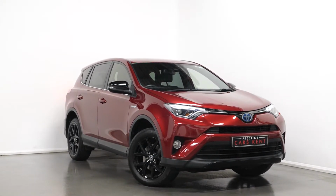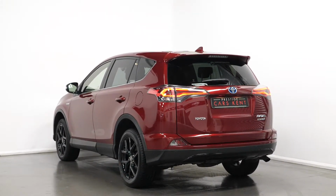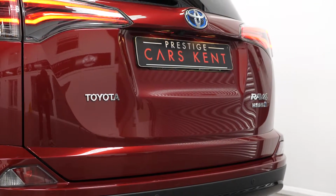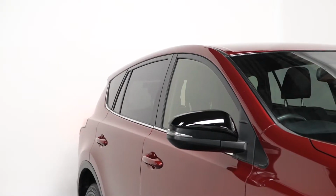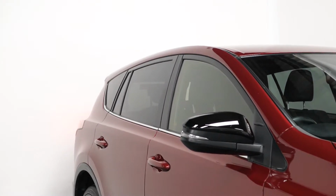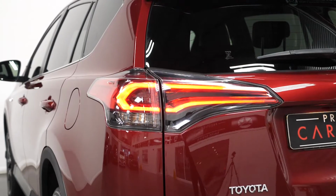Today with this new in stock 2018 Toyota RAV4 iHybrid, I'm just going to run through a couple of the standout features and specifications on this vehicle, just starting with your exterior. The car is finished in a Barcelona red metallic paintwork. You have the rear spoiler, the gloss black painted alloy wheels, the privacy glass on the rear windows, the black painted power adjustable heated door mirrors, the hybrid badging on both front wings, your LED daytime running lights with your LED headlights and your LED tail lights.